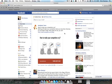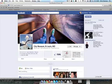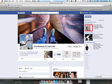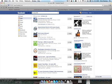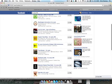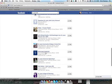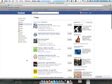The first thing we need to do is find the right type of prospects, and it's very, very simple to do. All you need to do is go up here and do a search for your hometown. So I'm going to search for St. Louis, Missouri, and then you actually have to click the search button, not hit enter. And then here you're going to go ahead and click Pages. Now here are all of the pages that are located in and around St. Louis, Missouri. Now as you'll see, a lot of these actually have St. Louis in the name, but that's okay. Okay, so let's go ahead and check out some of these.